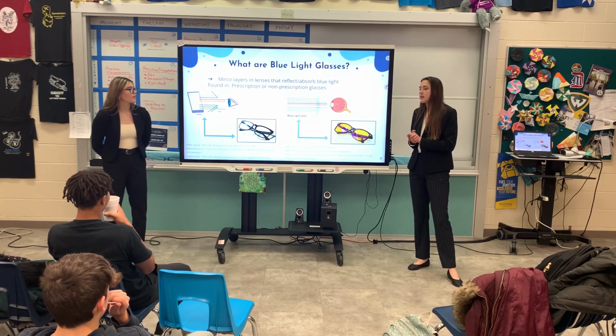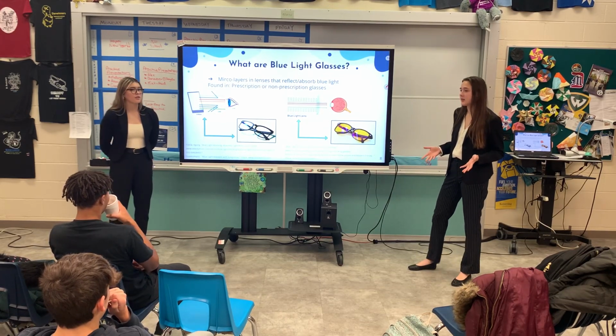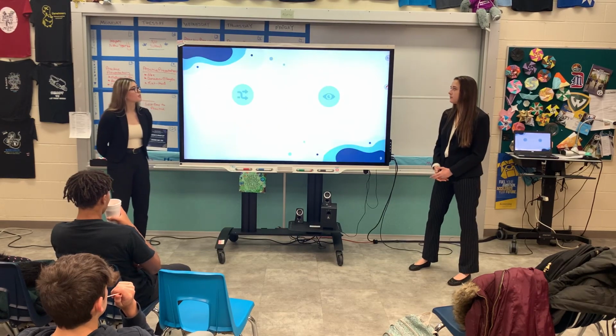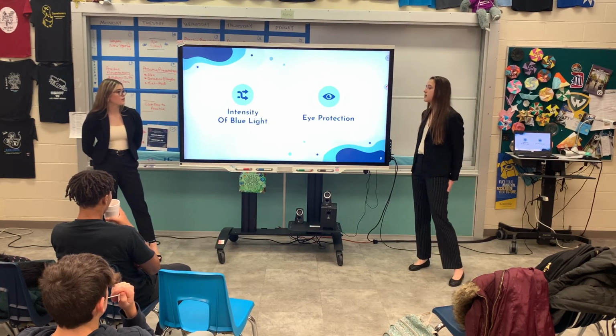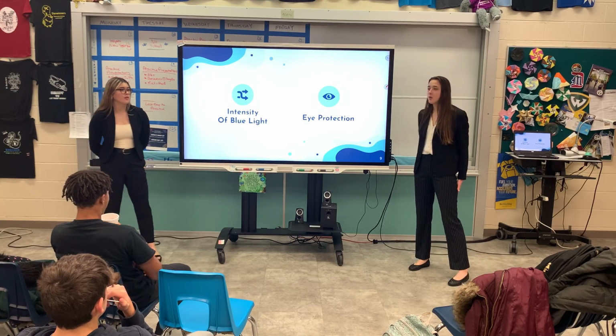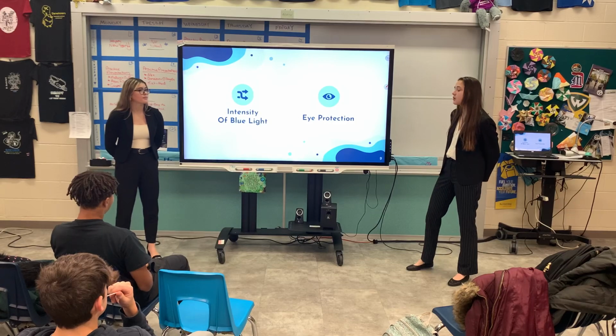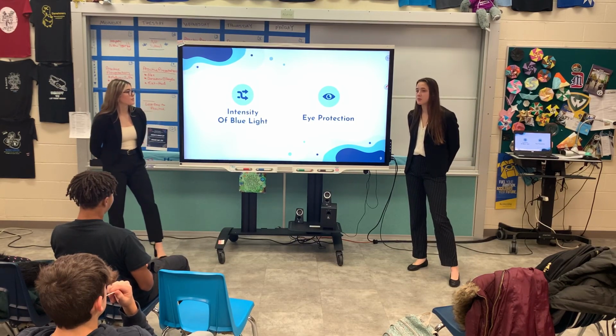Blue light glasses can prevent eye strain and other eye-related injuries, and can also allow for humans to regulate a more normal circadian rhythm. So in our experiment, we focused on the intensity of blue light wavelengths with the use of blue light glasses and without, in order to test their ability to protect our eyes from long-term exposure to blue light.